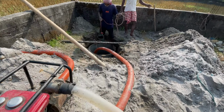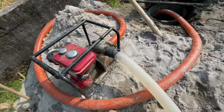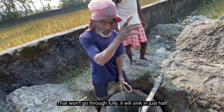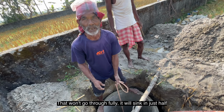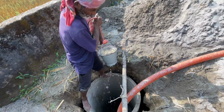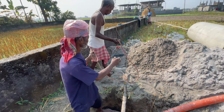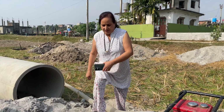Full force. Water is very clean. Good. Water is super. Oh, no. Formation here. It's very hot.